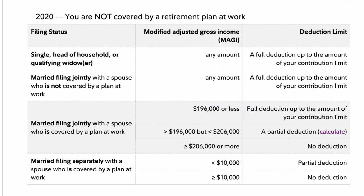Now for 2021, it's pretty much the same as 2020. I'm not going to go through all the numbers, but it's like $1,000 more. They increased the adjusted gross income, in order for you to qualify for the deductions. But you could see them right on the Fidelity site here. So that's everything for the traditional IRA. Now let's go over to the Roth IRA.